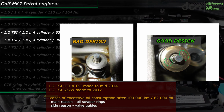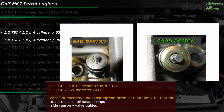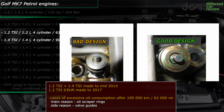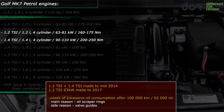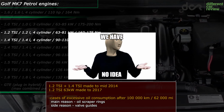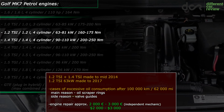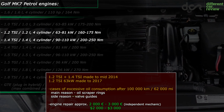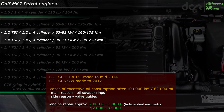VW acknowledged this and released a document about this, so this particular issue was a lot of times fixed under warranty. But be ready that the oil consumption in these engines for the most part is caused by the oil scraper rings, which VW never admitted. All in all, I would just avoid these affected engines completely or keep at least 2,000 or 3,000 euros for the repair if you choose them.